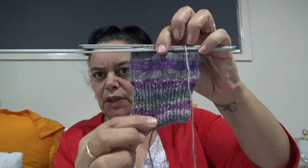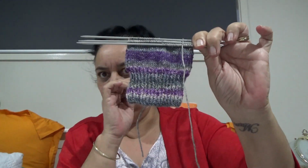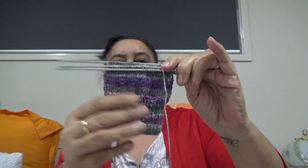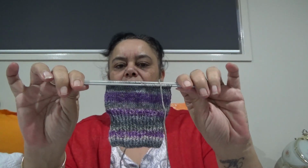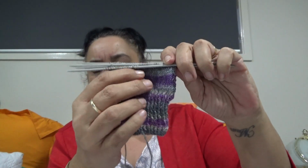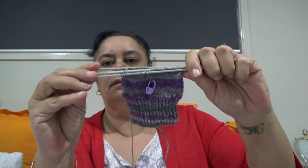That's where I'm up to on those. So I've got to do 59 rows of just knit. So that's very, very easy knitting. You just go round and round and round. I've got a little place marker on the back. So you put one every 10 rows, so then you don't have to keep counting. It's nice and easy.